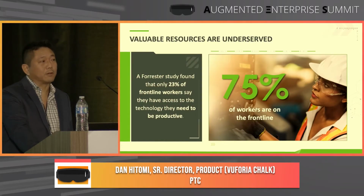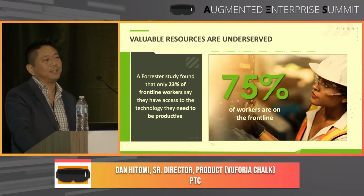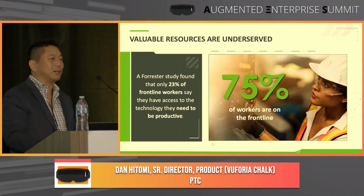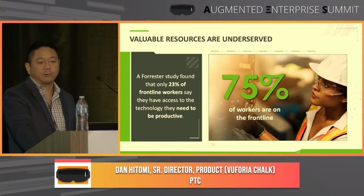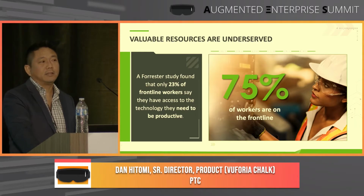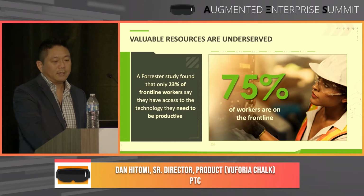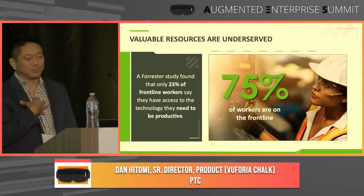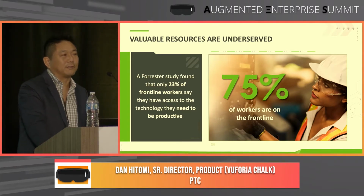Let's talk about frontline workers. I think we can recognize 75% of workers are on the front line. So let's talk about who these frontline workers are. I think they emerged from their shadows during COVID. I think we see that these are people who do work on the shop floor or in the field. They meet with customers on site, and they must handle things in person. These aren't your normal office workers. I'm an office worker, so I feel very comfortable. We're in a fixed location under comfortable environments. That is not our frontline workers, right?